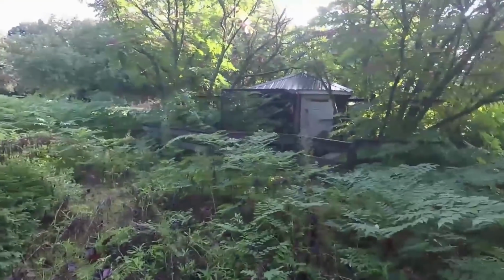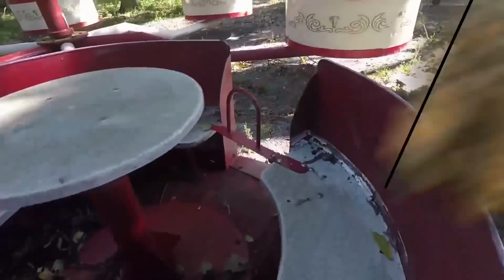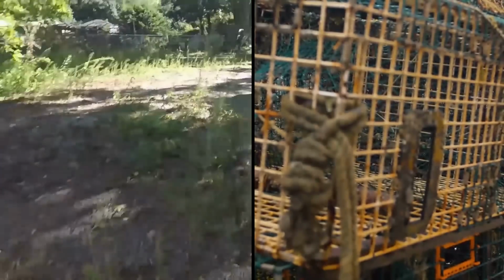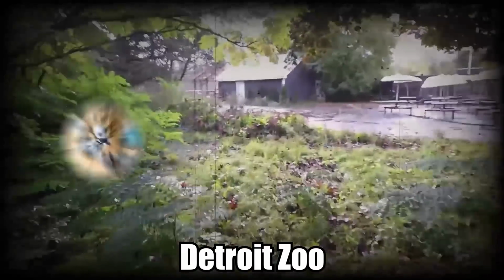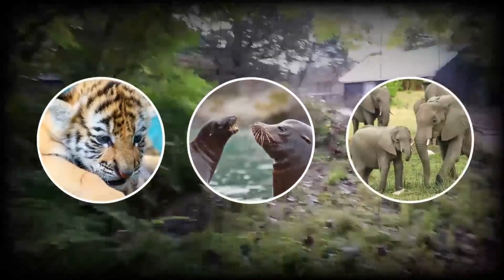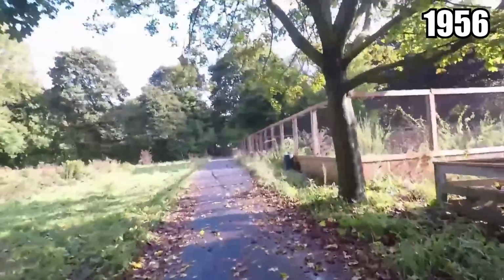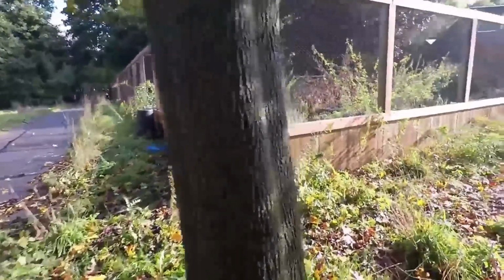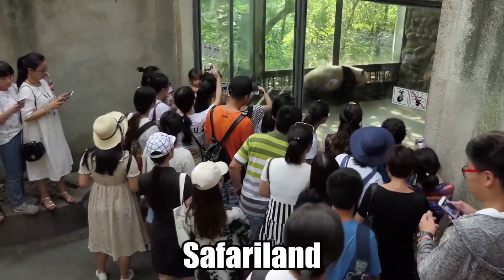There are overgrown buildings that have mostly fallen apart, broken children's attractions, and the rusting cages of animals that haven't been used in decades. In 1910, Belle Isle was home to the Detroit Zoo. Tiger cubs, seals, and plenty of elephants made their homes here, but in 1956, the zoo moved to Royal Oak. The location on Belle Isle became a children's zoo. In the 1980s, it was renovated and renamed Safariland.